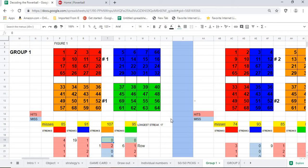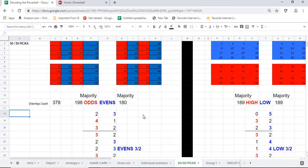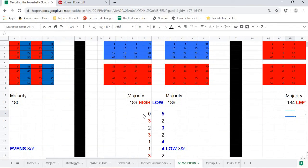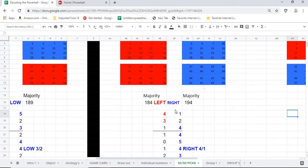Okay? So what I'm going to do is I'm going to go ahead and make a prediction. So this is where the 50-50 picks come in. As I go back to the 50-50 picks here, you can see that the odds and evens aren't really going to help me here. But the high and low are. Again, I thought there was going to be more high numbers than low numbers, okay? And I also thought there was going to be more numbers to the left side than the right side, okay?